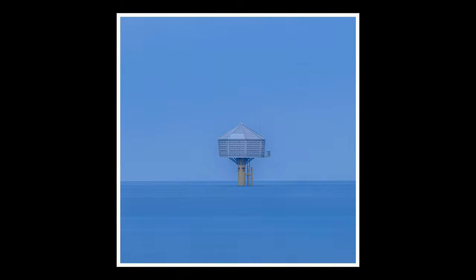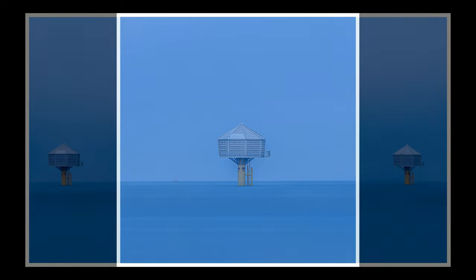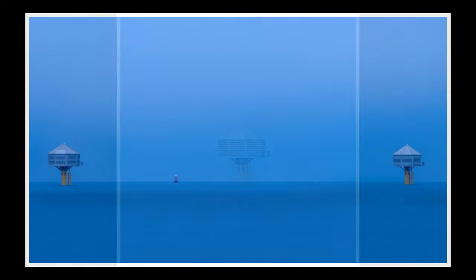I might try and get one with both the sanctuaries in and then call it a day, but I'll share that one with you now. I'll come back to you in a second. I'll share that now. Let me know what you think. So I'm done. F14, ISO 64, 90 second exposure, just the groins, focused on the red marker on the top. That is the last photograph. Beautiful.